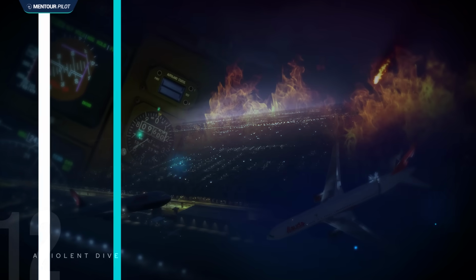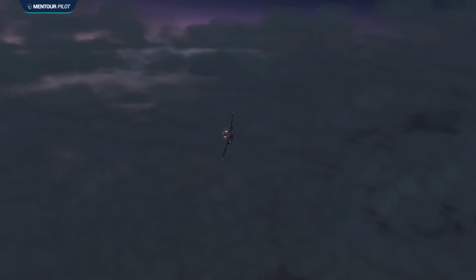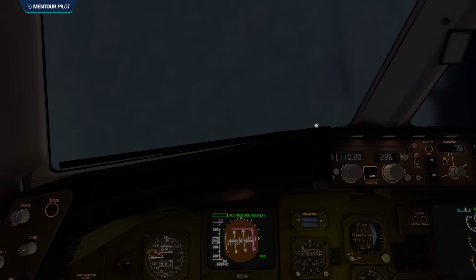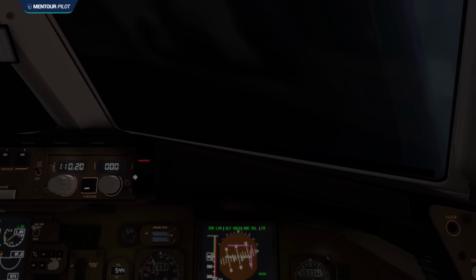This sudden and violent onset of reverse thrust on the left-hand side initiated a 28 degrees per second roll towards the left, together with a violent yaw due to the asymmetric thrust situation. The pilots would have had to immediately initiate full right rudder and full right aileron to try to counteract this, together with reducing the thrust on the operating right engine to minimize the thrust asymmetry.